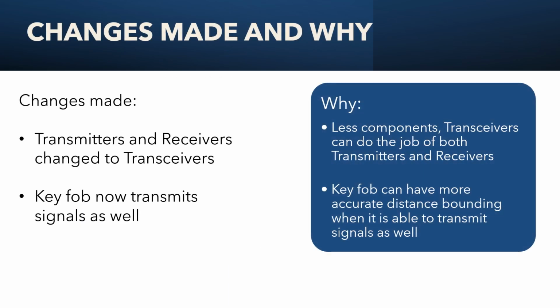So why did we make these changes? The first change we made was the transmitters and receivers were changed to transceivers. The main reason we did this is there were fewer components, and it would be cheaper, simpler, and less power intensive, as transceivers can do both the job of a transmitter and a receiver, hence the name transceivers. And the other change we made was the key fob can transmit signals as well. We did this so we can have more accurate distance bounding, and it will enable different additions in the future to be made as well.